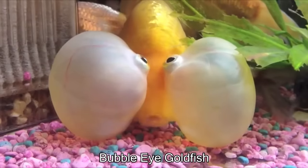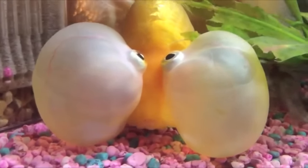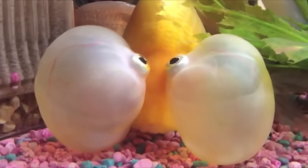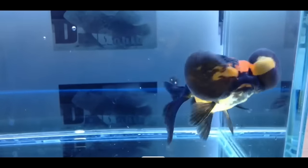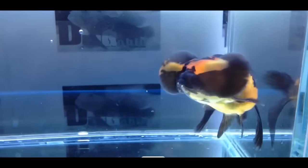This is what a bubble-eye goldfish looks like. They're just like regular goldfish, except they have giant sacs filled with fluid on the sides of their head. If these sacs pop, the fish will usually be fine. It's just the sac will regrow and look a little deformed.